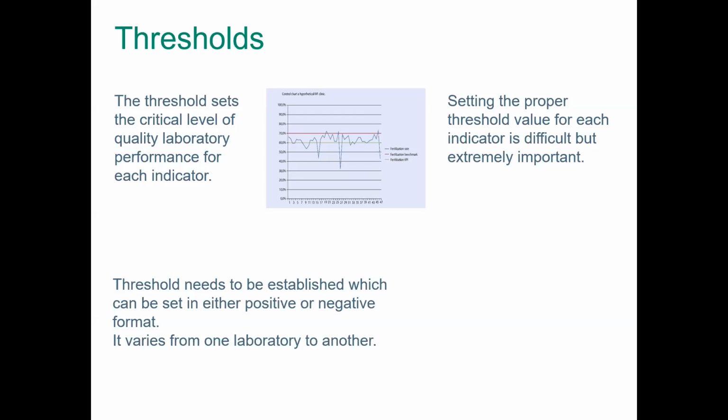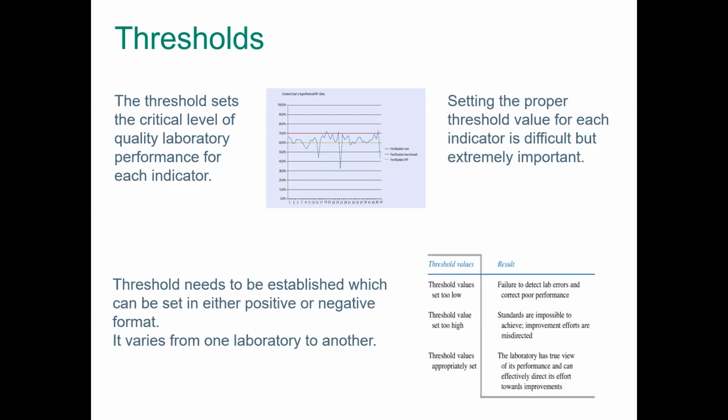So the threshold value also needs to be appropriately set, because if it is too low or too high, that is not helping. You need to set the proper value that will help to detect the defect of the performance and whether we need to apply a corrective action. So this is the KPI and benchmarks and the thresholds. So when we come to use this data, we learn a lot from it, but also we can share and communicate this data with each other.